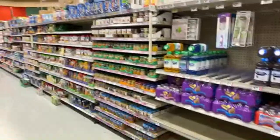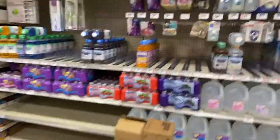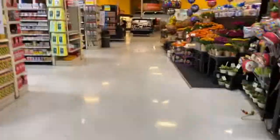get it for them. Like here they have baby products, so these are baby food, baby water, pacifiers. And this is not a baby store. This is not a store for kids stuff. It's a store where you buy groceries, anything.